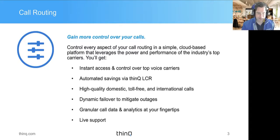Again, you get that dynamic failover and disaster mitigation, so that if you have any sort of an issue in any location, you can turn carriers on and off. And again, you've got that call data and analytics at your fingertips. And I can't not mention our live support. We have a fantastic support team. If you're trying to buy, provision or set up any new phone numbers, you can do that with our support's help. And anytime you have a call quality issue, they can take a look at an offending carrier or route and help you make sure you've got a block in place.